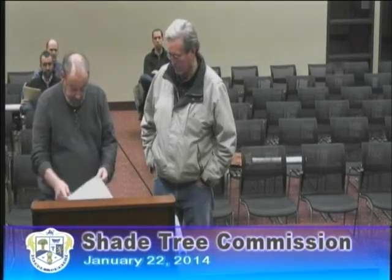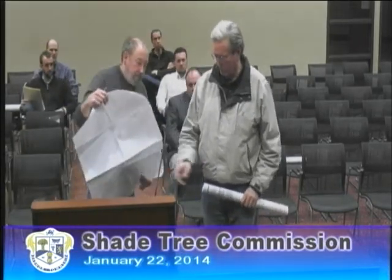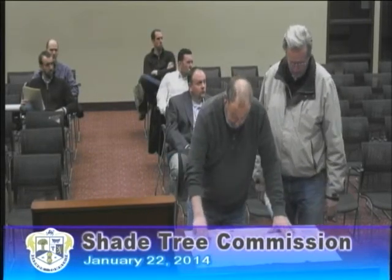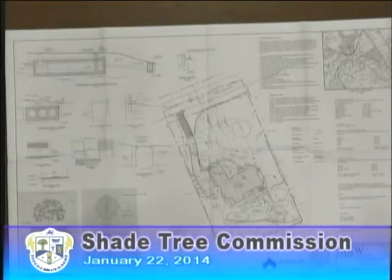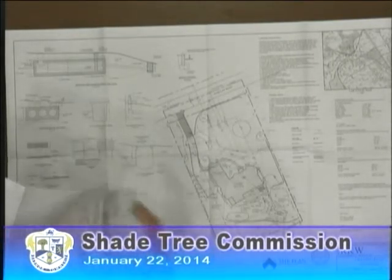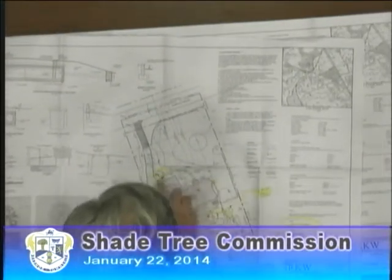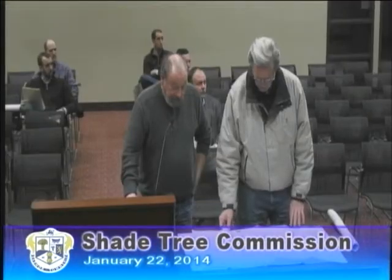Okay, fellas. If you can refresh us on the project again, why it's come back to us and what changes were made. Basically it's a tear down for the construction of a new single family home. We were before the Shade Tree Commission previously, and they wanted some changes made. We have made those changes, and we're back here to try and get approval.